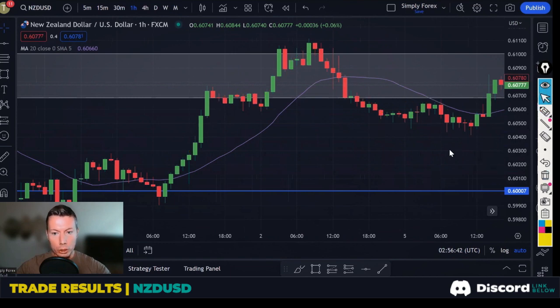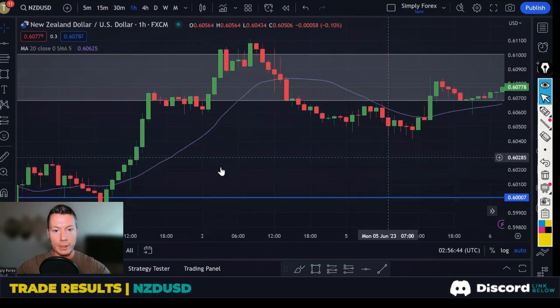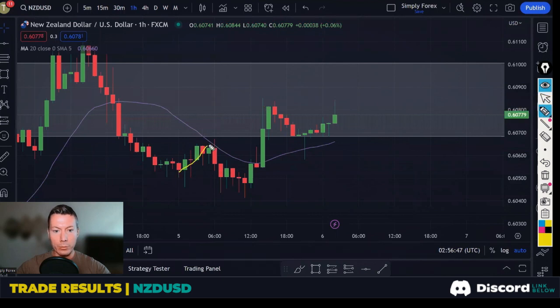But again, good job we looked at the H4, because price built back up and we're now in an H1 uptrend. It was a little bit news related.